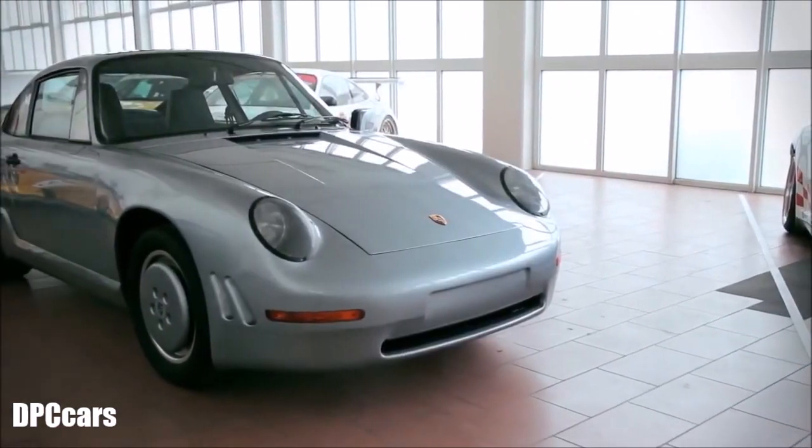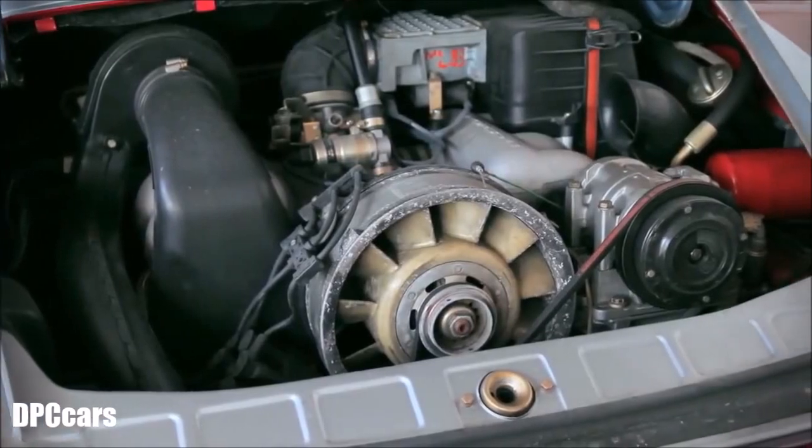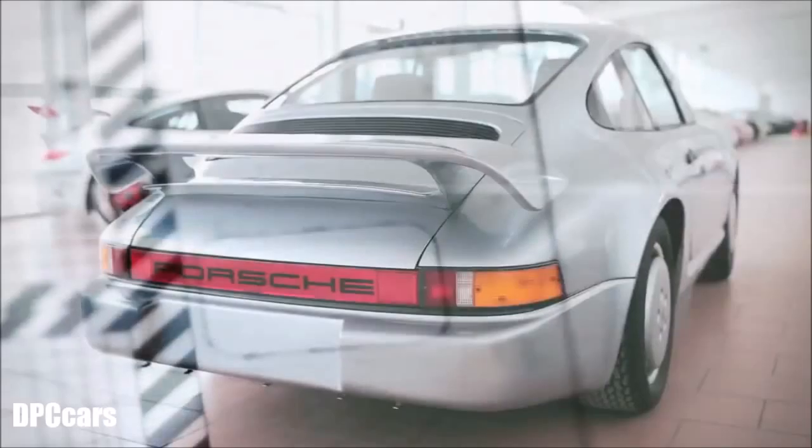And at the very end, all these ideas made it possible to have an aerodynamic coefficient of 0.27. A normal 911 at this time had a coefficient of 0.40. So this car was leading into the future.